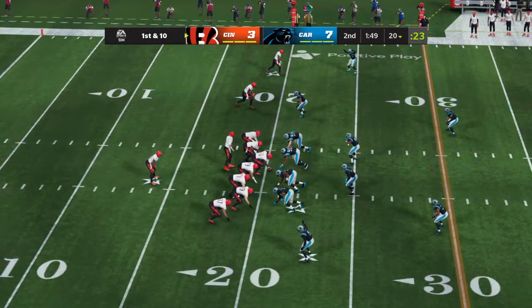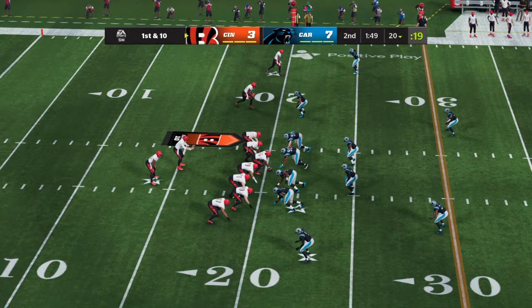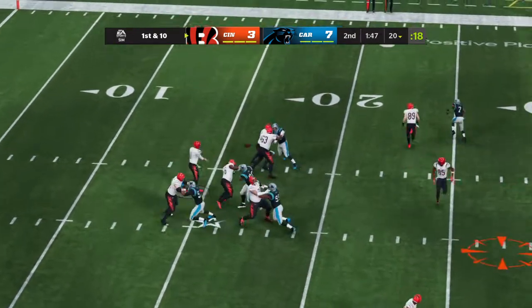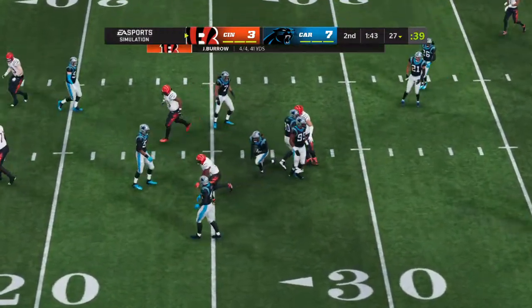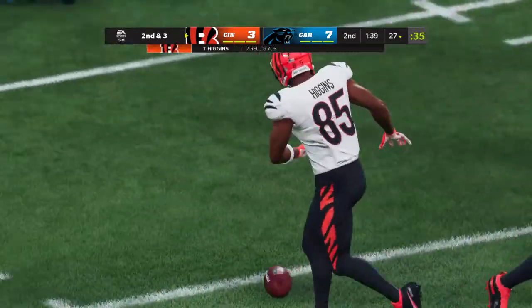The Bengals drive about to get going. The crowd may be losing just a little bit of the edge after back-to-back punts. They want some big plays. They want to see some offense. They want to see somebody break away, whether it's through the air or on the ground. Now it'll be interesting to see where the patience is on both sides.